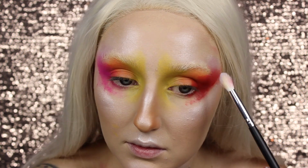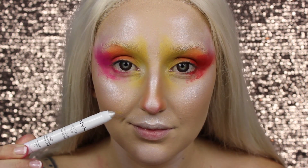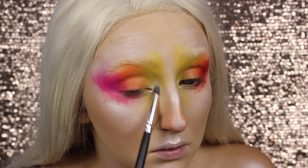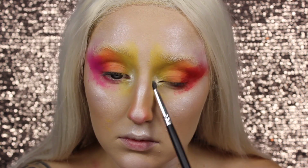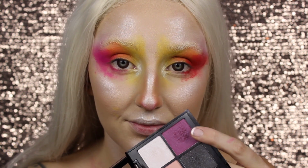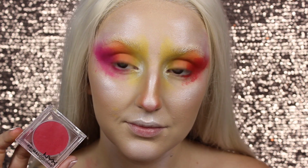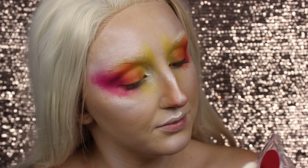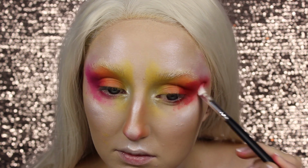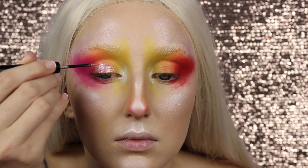I then went ahead and blended the outer corner of my eyebrows up into my temples with more of that highlight. To get a strong inner corner highlight, I took a NYX Jumbo pencil, I think in the shade Cottage Cheese, and started to really buff that out to really brighten up that area. With a second Avant Pop palette, I'm lightly taking a bit of that purple shadow and blending it into the pink side of my face. I'm then going to take a NYX Primal color and I use the shade Hot Red to also buff out the other side.